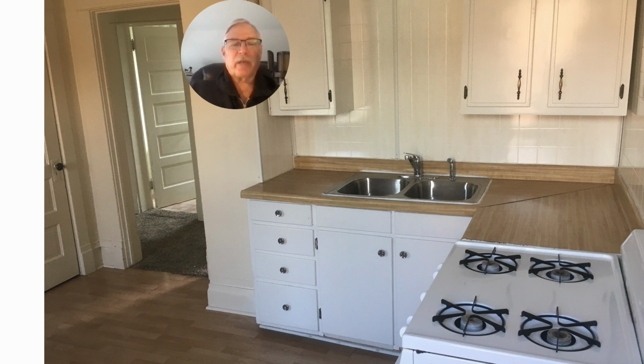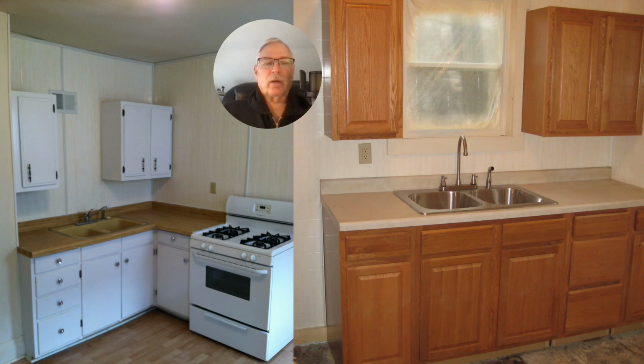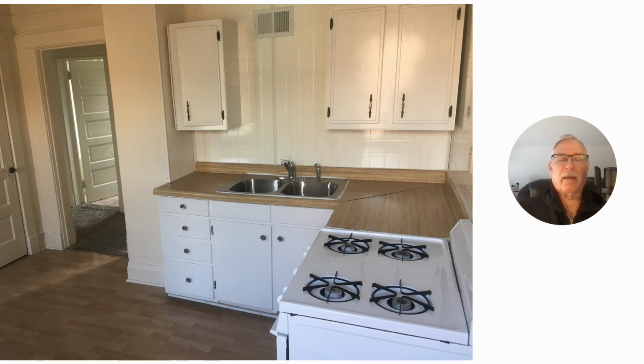Now, I had two units. I had one upstairs and one downstairs. This is a picture of the upstairs unit on the left and the downstairs unit on the right. And probably the only thing I still have to do is I probably should upgrade the cabinets upstairs. Now here's the upstairs unit again, the kitchen there.